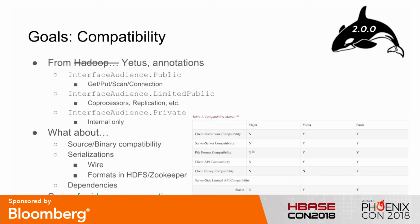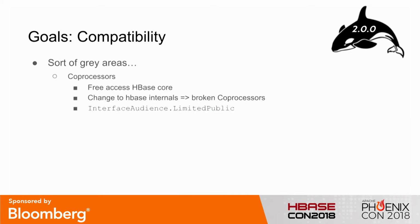So with HBase 2.0, we double down on semantic versioning. There are still gray areas though when it comes to compatibility when you're doing your upgrades. Coprocessors is an obvious case.